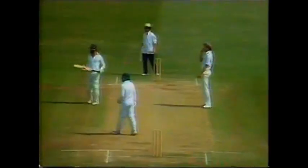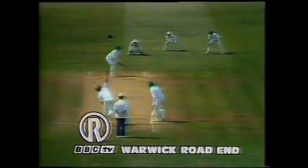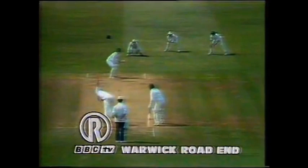Good shot. Two marvellous shots in this over from Alan Border. First one, great cover drive, and then that was just about the classic square cut. And beautifully across, and doesn't he give that a crack? He's a very, very fine square cutter. He must be giving that broken finger of his a bit of stick when he hits the ball that hard.